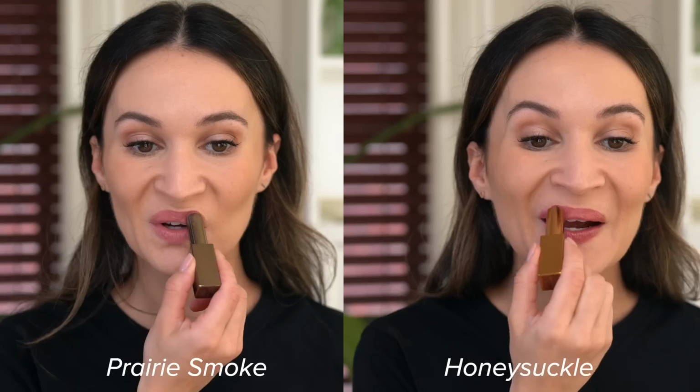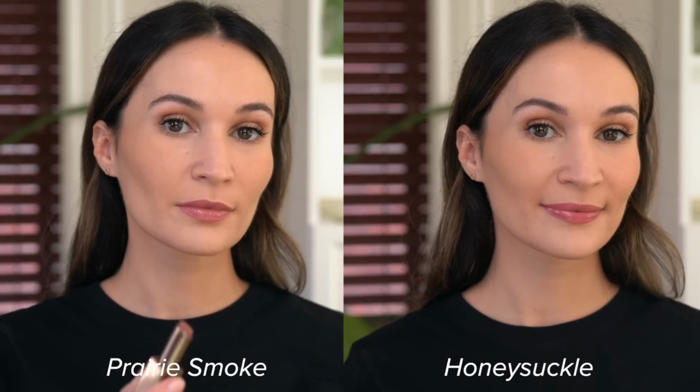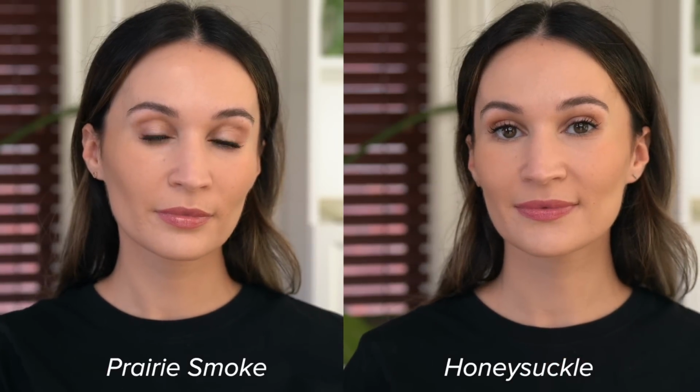They give a similar vibe. Prairie Smoke is a little bit more cool toned, a little bit less bright, just as delightful to use. I did some lip swatches, which you will see now on the screen. The Chantecaille lip cheeks are some of my favorite lip formulas, especially for every day. They have a little bit of shine, they feel super comfortable. They're sheer, but they're buildable, and they're just a joy to use and to reapply throughout the day. They have a soft, subtle vanilla scent.